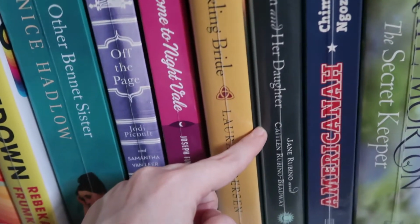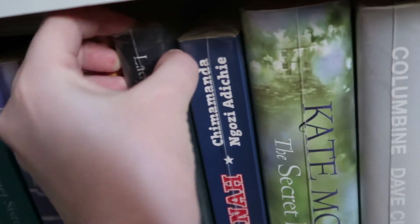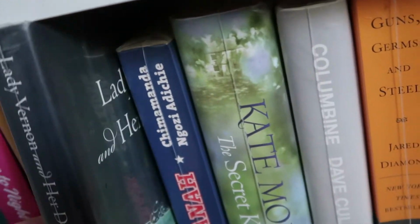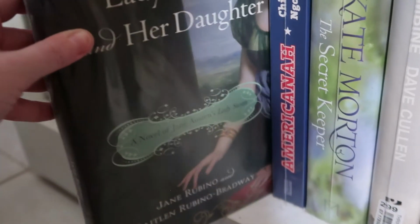Then Lady Vernon and Her Daughter by Jane Rubino and Caitlen Rubino-Bradway. This is a spin-off of Lady Susan by Jane Austen, and what I want to do also is reread Lady Susan and read this book.